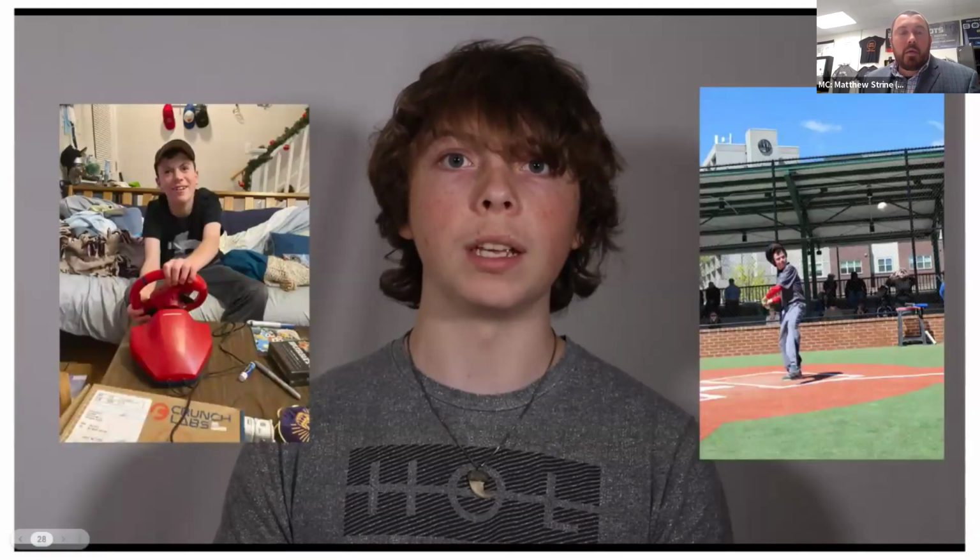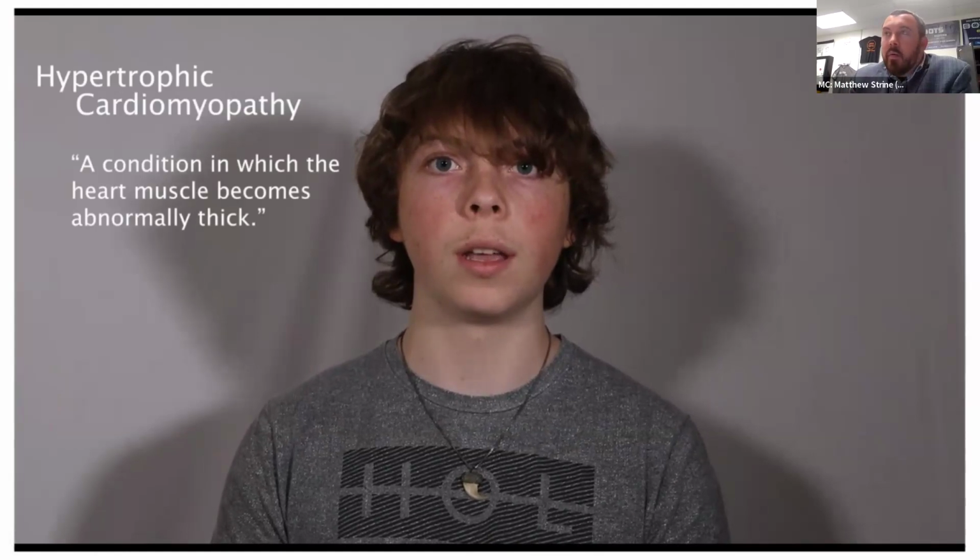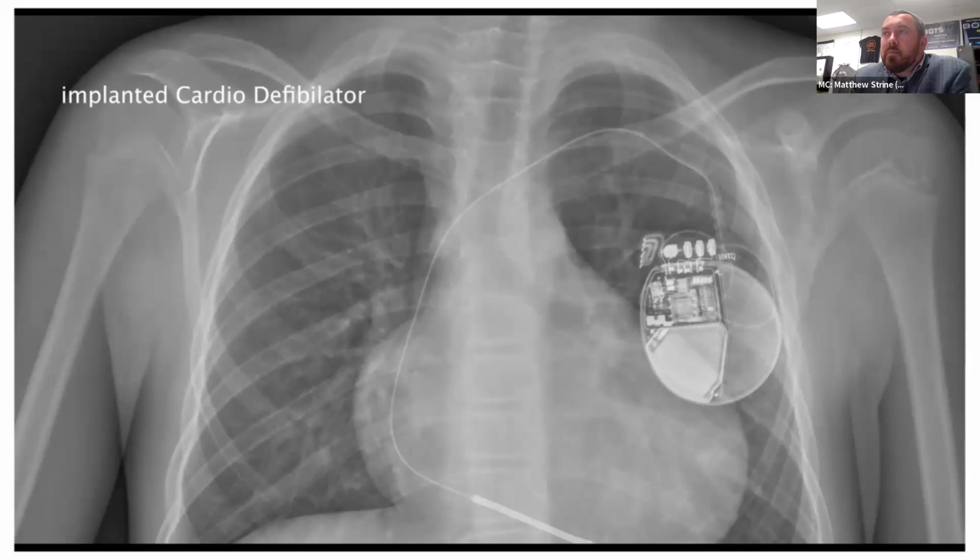This is Peter. He's a 13-year-old boy who enjoys playing baseball and various other outdoor sports. He has a medical condition known as hypertrophic cardiomyopathy, which thickens the muscle of the heart. Because of this, he has an ICD. An ICD, or implanted cardioverter defibrillator, moderates his heart rate and sends an electric pulse to the heart in case it ever stops beating. It appears as a bulge underneath the shoulder. 800,000 people currently have ICDs in the US.